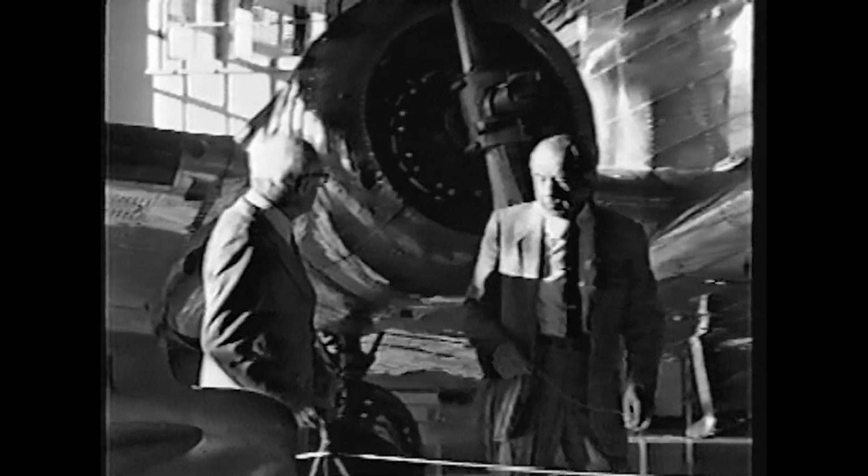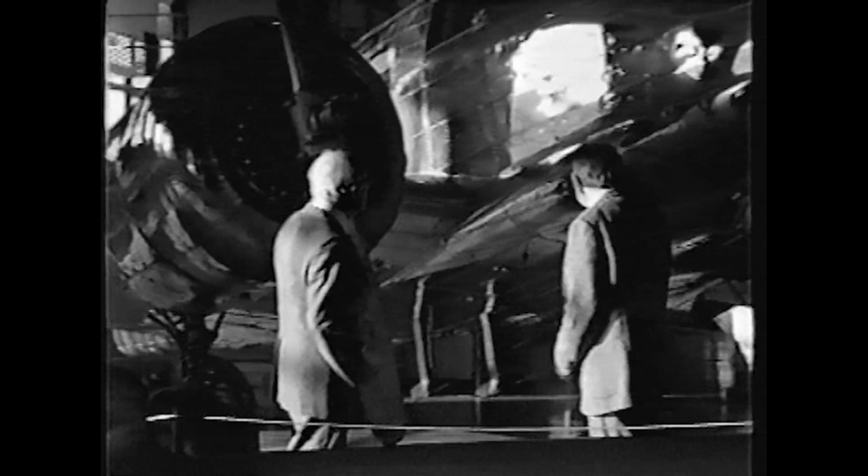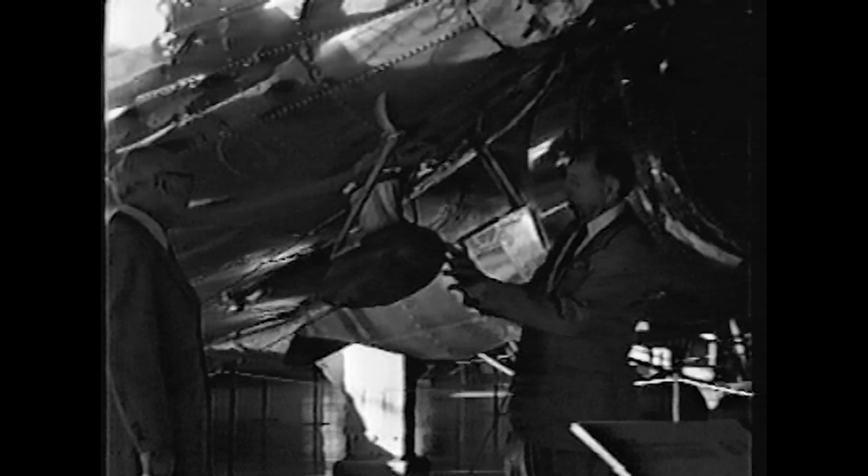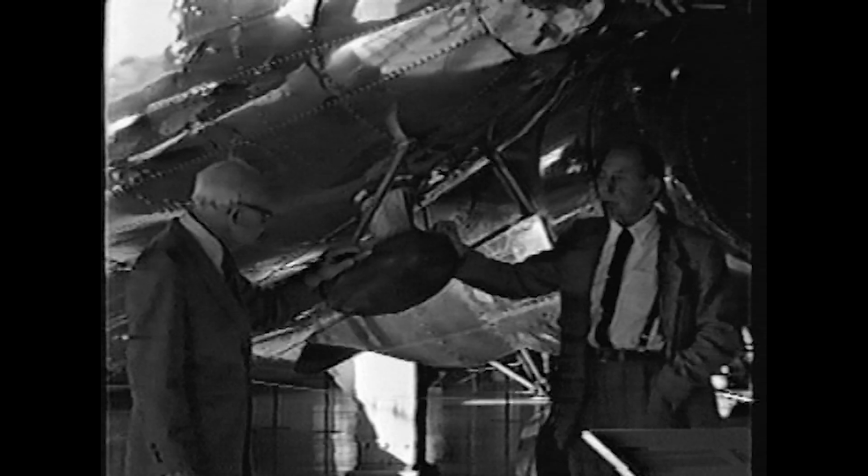They had so many things. For instance, now I thought this was a radar blister, but you've informed me it's not. Now tell me what this is. Well, this was a streamlined housing for a loop which was connected to the antenna system of one of the radios on board.